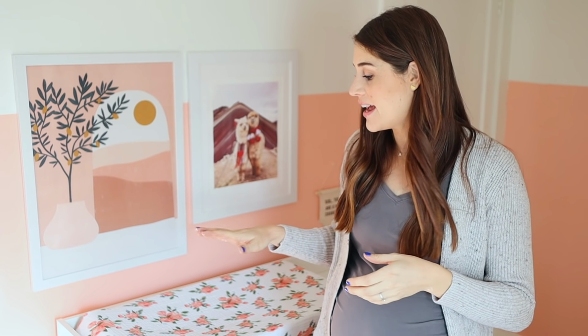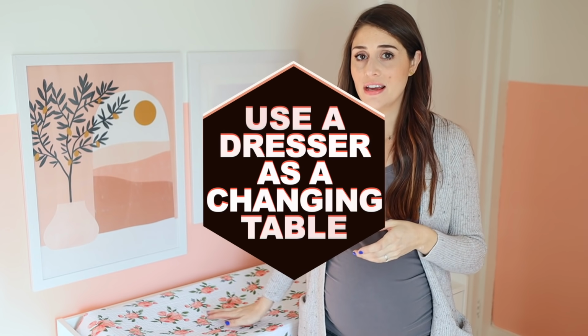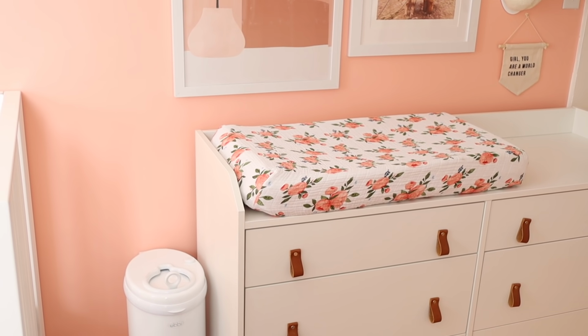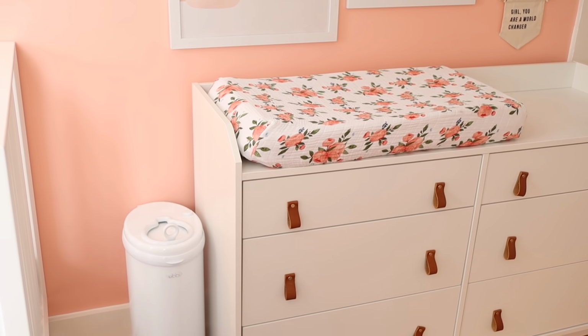Okay, my first trick is something that I've shared with you guys in the past, but that is that I opt for using a dresser instead of buying a changing table, something specifically just a changing table. And that's because kids outgrow the need for a changing table fairly quickly. And if you opt for using a dresser instead, then you can continue to use the dresser once they've outgrown the need for a changing table.